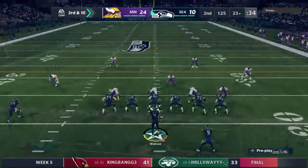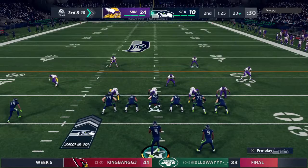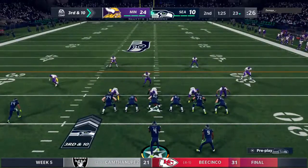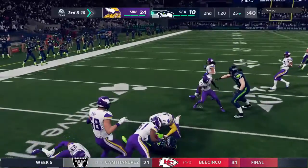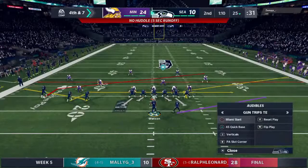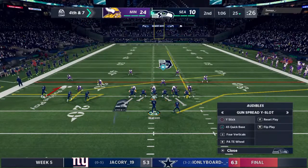They come up to the line now facing a 3rd and 10 after the incompletion. Operating from the gun, Watson, and a quick throw here, that's complete. And he's not going to sniff the first down here. He's stopped at the 25. They stop him for only 3 that time, and they'll bring up 4th down.